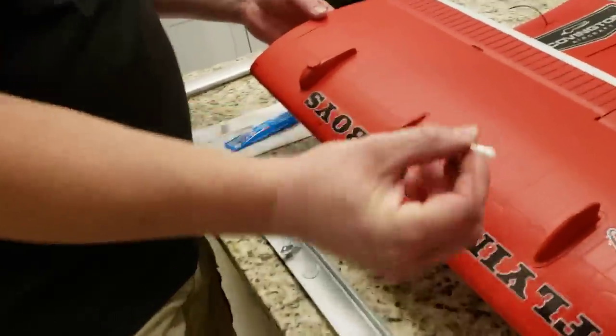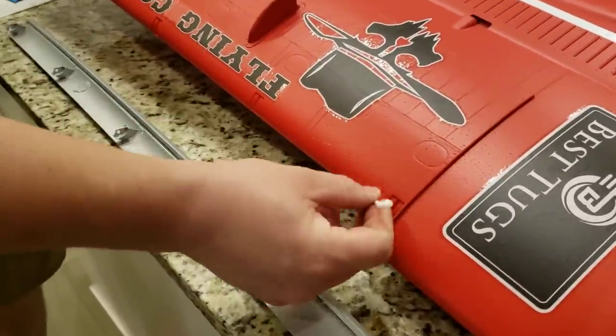Okay, I'm going to use the clean side to just get any strings. There's some strings here I've noticed.